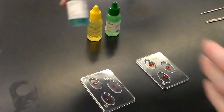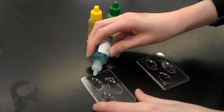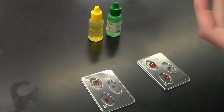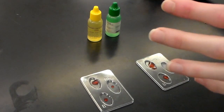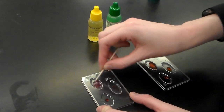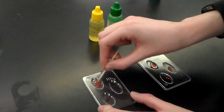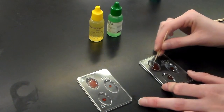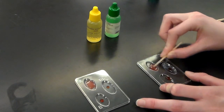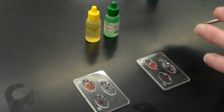Okay, so for blood typing, we're going to take our anti-A serum and stick it in both of our A spots on our well plate. So this tests for the presence of A in our blood type, and we just look for agglutination, which is clumping up of the blood. So this one is clumping up right now, and that's how we know that this is at least A blood type. So this one also is agglutinating, meaning that A is also present in this blood type.